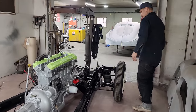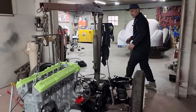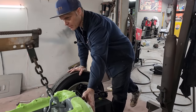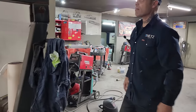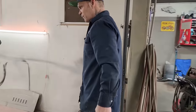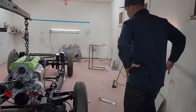Well, you come back tomorrow and see what we're doing. I'm not sure where I'm going yet with it, but we're going to be doing something. I have to change some studs here for the vent on the top of the head. I haven't figured out where the battery is going in this car yet. I probably should have figured that out before we went too far, but I have not. But there's the engine in the chassis.